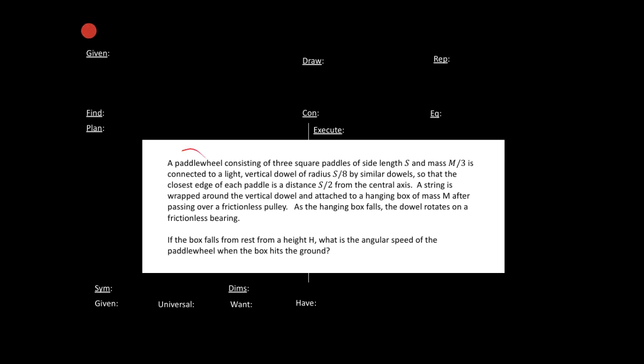What I'd like to talk about today is a paddle wheel, something that looks a little bit like this. And what it's going to do is go around in a circle. At the end, we're going to want to figure out its angular speed, which would be omega. I don't want to look at it right away. First, I'd like to talk a little bit about why it's interesting.